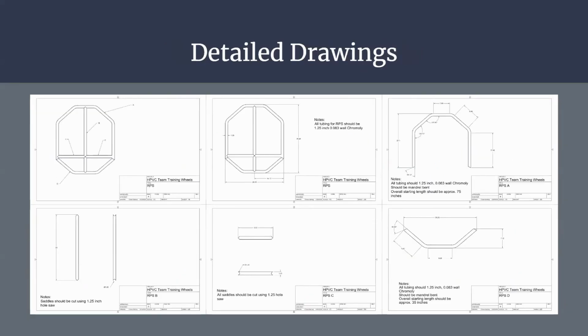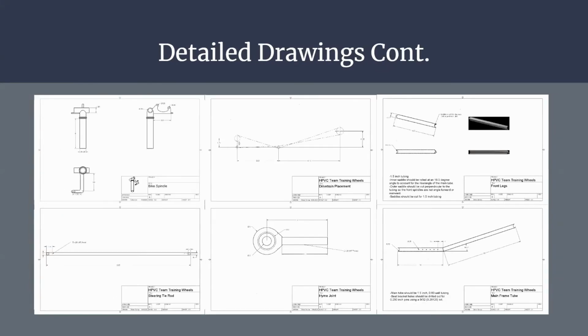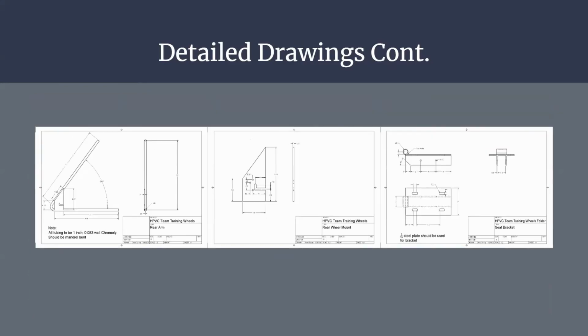Here are a few of our detailed drawings from Fusion 360. This slide contains mostly detailed drawings of our RPS, which is our roll protection system. These detailed drawings contain the bike spindles, the drivetrain placement, the front legs, the steering tie rods and heim joint, and also the mainframe tube. And then these are the rear arm, the rear wheel mount, and the seat bracket detailed drawings.